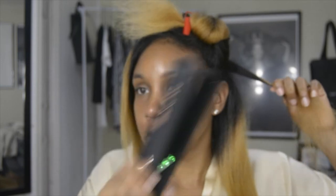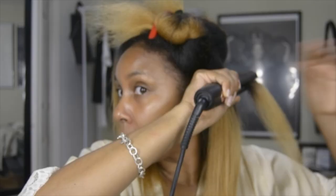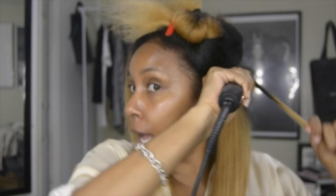But I'm really just trying to get my pH balance together so that when I do come on my period the next time, my skin doesn't go out of whack. So that's basically been the problem. Anytime my period comes on, my body just goes crazy, and I'm still trying to figure that out.